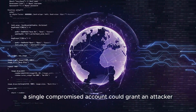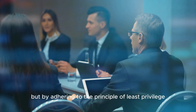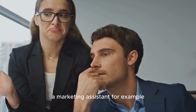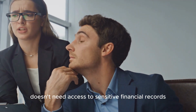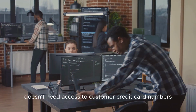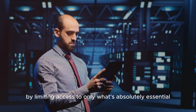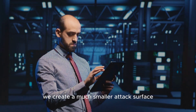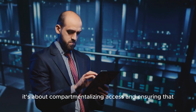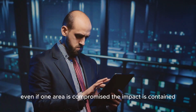A single compromised account could grant an attacker access to everything. But by adhering to the principle of least privilege, we significantly reduce that risk. A marketing assistant, for example, doesn't need access to sensitive financial records. A software developer doesn't need access to customer credit card numbers. By limiting access to only what's absolutely essential, we create a much smaller attack surface and minimize the potential damage from a security breach. It's about compartmentalizing access and ensuring that even if one area is compromised, the impact is contained.